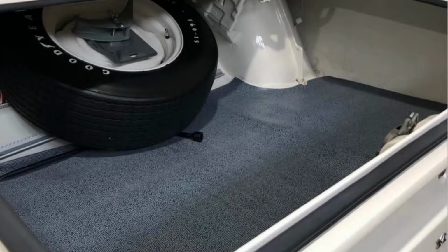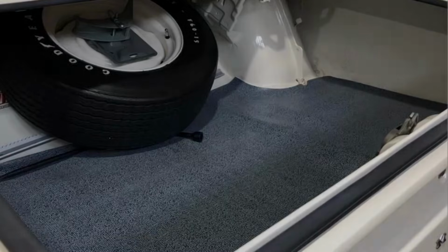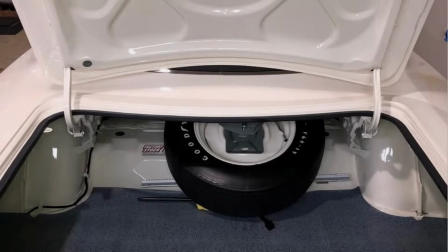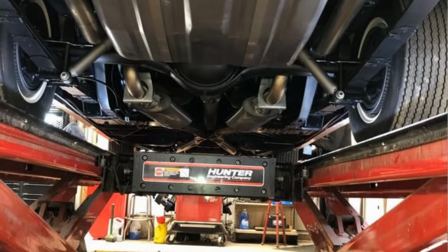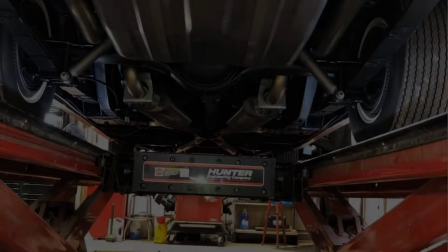Described as the cleanest muscle car the seller has owned in the past 40 years, this Roadrunner is positioned as a top-tier example intended for serious collectors. What makes this car especially compelling is that, despite now being Hemi-powered, it comes with its complete original drivetrain fully intact and included with the sale.